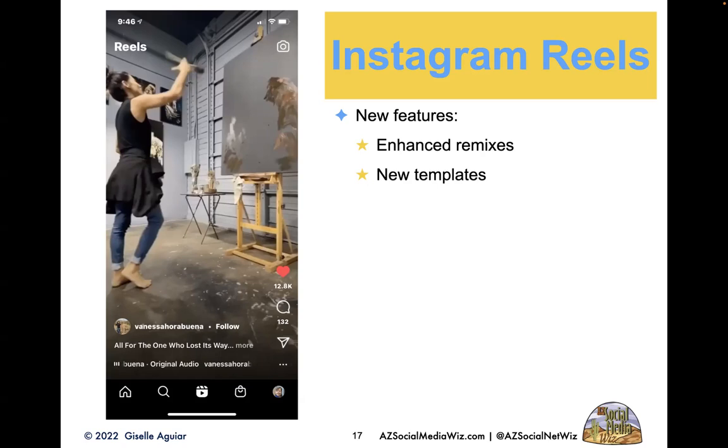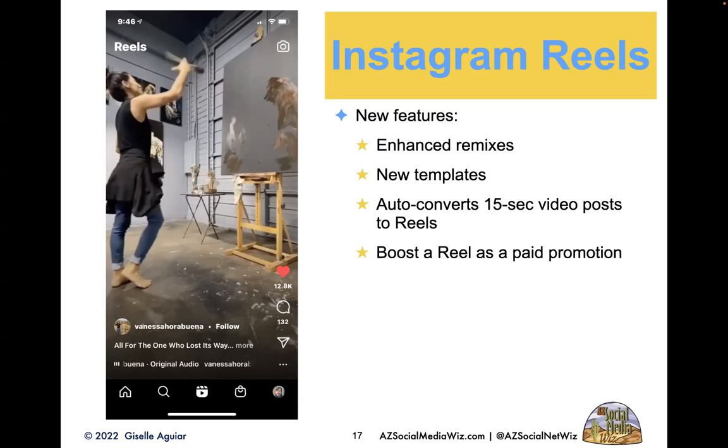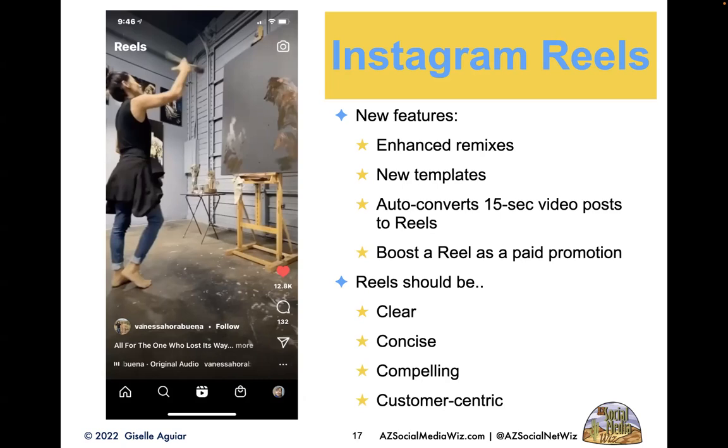So the whole idea is they're competing with TikTok. The idea is to add more features so people will stay on Instagram and not go to TikTok. Now, if you upload a video as a post, and it's 15 seconds or less, it will automatically convert it to a reel. And now you can boost a reel also as a paid promotion. Reels should be clear, concise, compelling, and customer-centric. To access the templates, you just tap on the camera icon on the Reels tab.